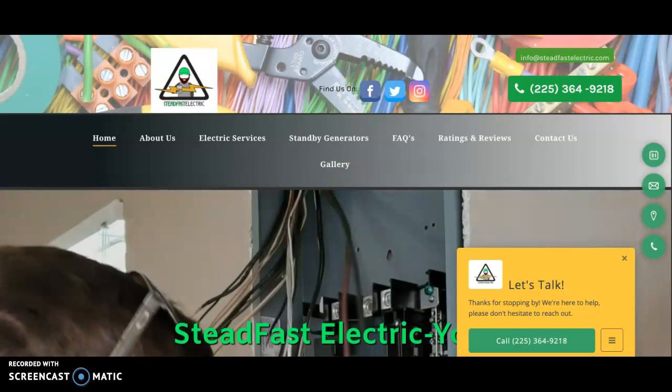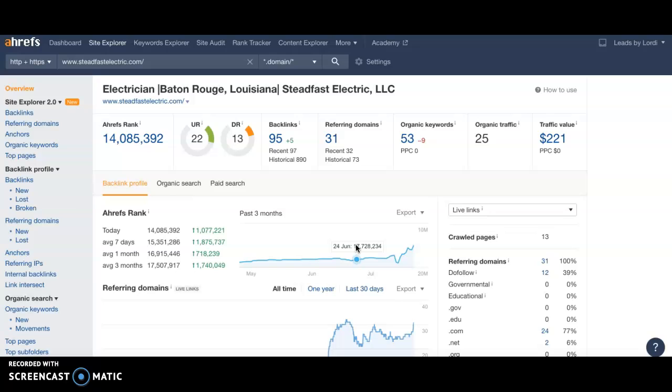So the next thing I want to talk to you about is backlinks. Google can kind of be like a popularity contest in a way, because they judge you by how many websites are pointing back at you. Now, very important to remember, not all backlinks are created equal.